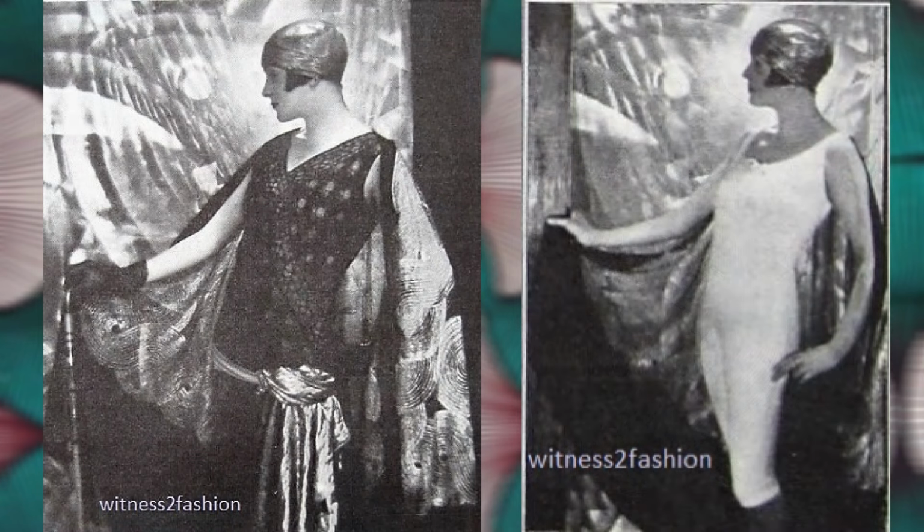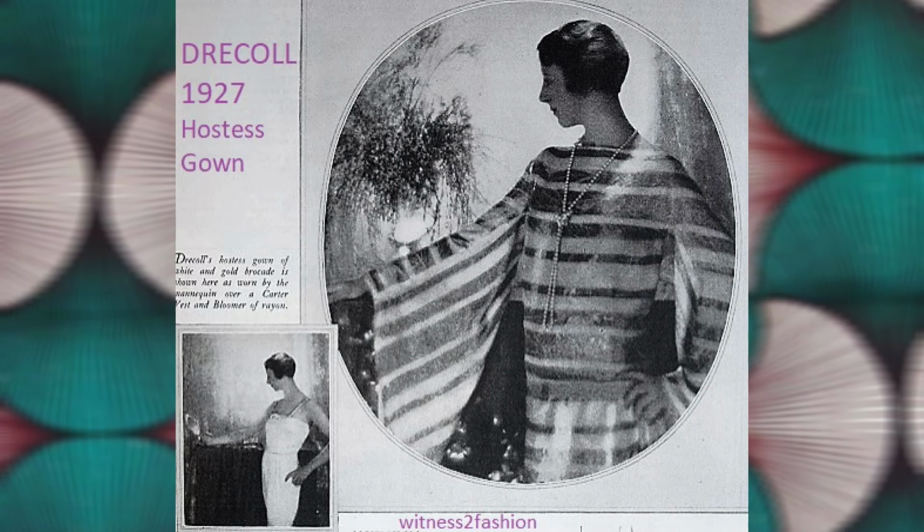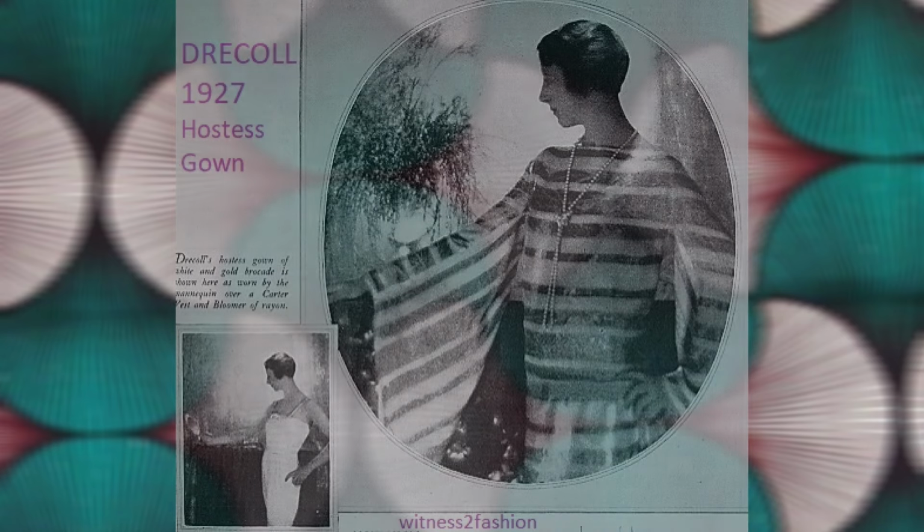This all-in-one approach ensured that no drafts could sneak in, and it helped maintain a consistent body temperature throughout the day. So, if you were wondering how women could wear skirts and dresses in the snow, woolly union suits, fleece-lined underwear, and wool slips were their secret.